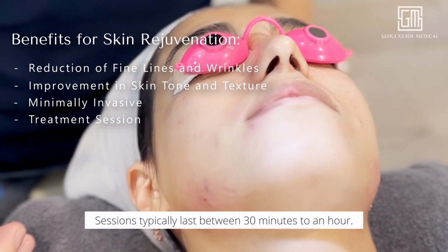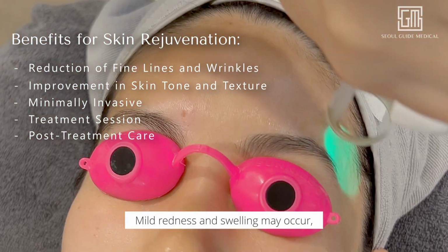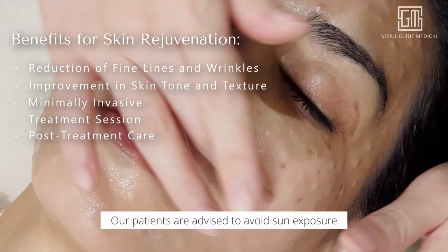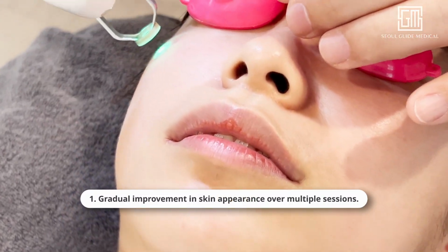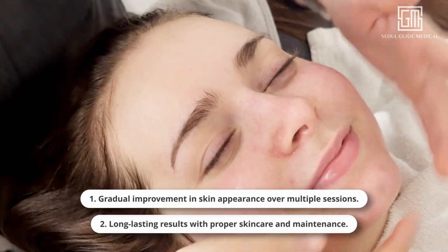Sessions typically last between 30 minutes to an hour. Mild redness and swelling may occur, but these usually subside within a few hours to a day. Our patients are advised to avoid sun exposure and follow specific aftercare from our doctor. Gradual improvement in skin appearance over multiple sessions, with long-lasting results with proper skin care and maintenance.